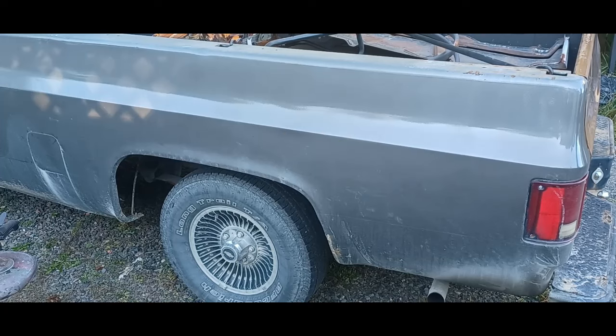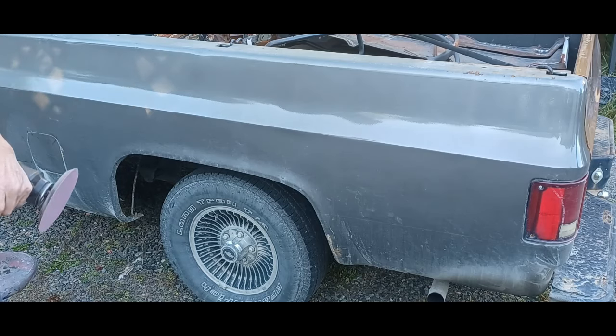All right, here we go. So, I've got my DA sander here. 80 grit disc.